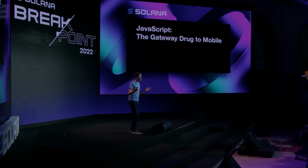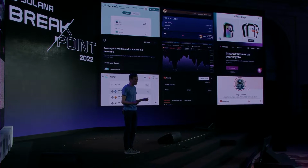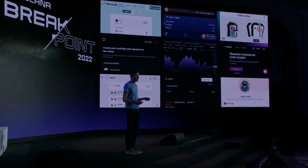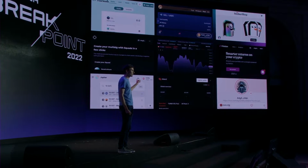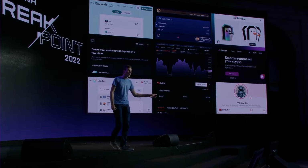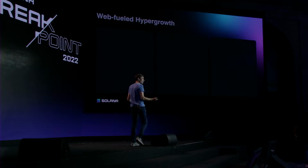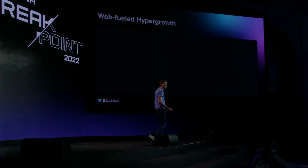Because right now, what's the situation, right? Nearly every website on Solana right now, nearly every application is a website. And it's a website written in JavaScript. And there's a good reason for this. The reason is sort of threefold. It plays into the strengths of the web.